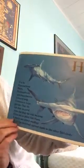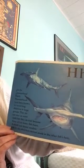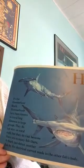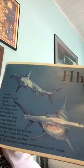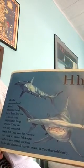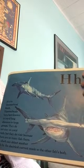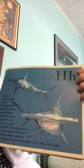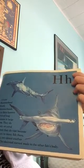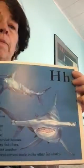H is for hammerhead shark. Hammerheads have been known to travel long distances in large groups. They do not stay on coral reefs, but they do visit because there are many fish there. A shark can detect another fish by the electrical current made in the other fish's body.